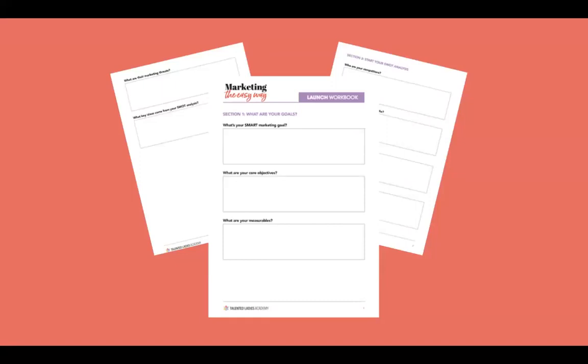Now, the format your marketing plan takes is entirely up to you. It's what's in it and what you do with it that counts, not what it looks like. I've seen marketing plans created in Word docs, in presentation format, in spreadsheets and worksheets like ours here. I've even seen marketing plans scrawled out on sheets of paper. Like I say, it doesn't matter how neat or tidy or what format it is. Find a format that works for you and just make sure it's got all the right stuff in it.